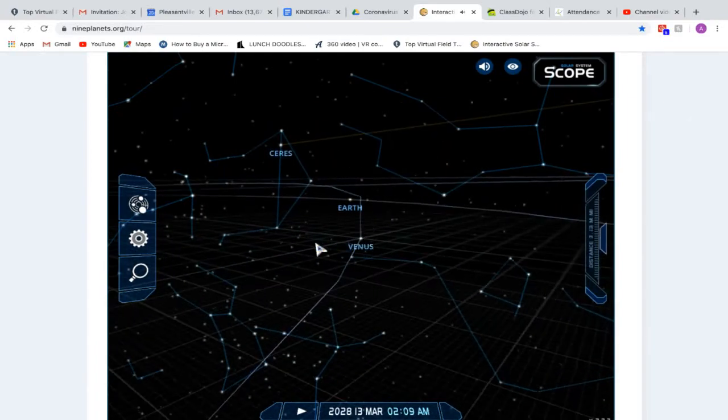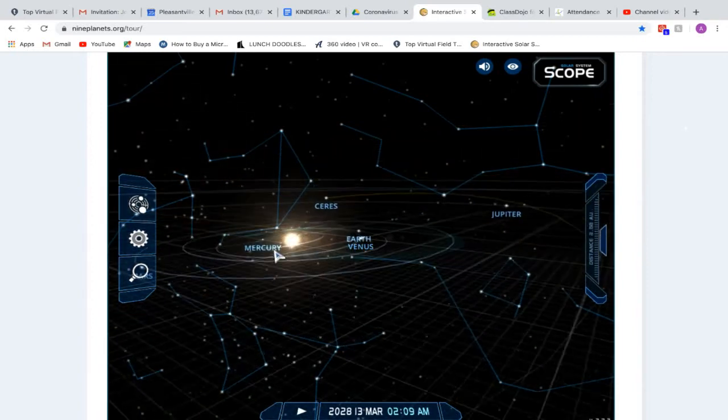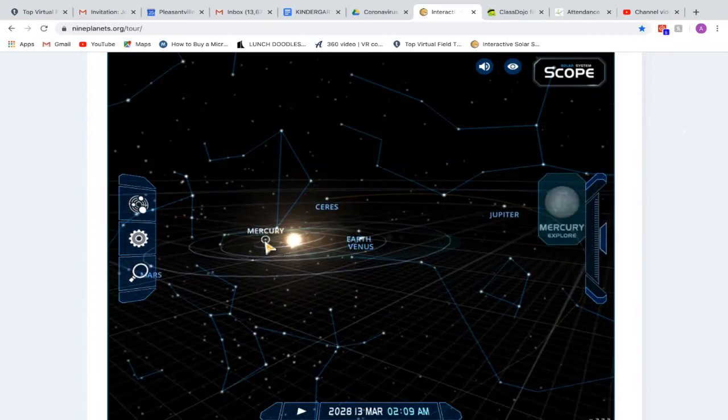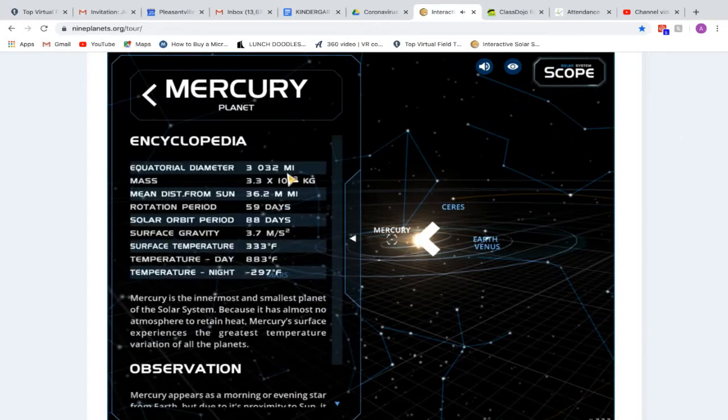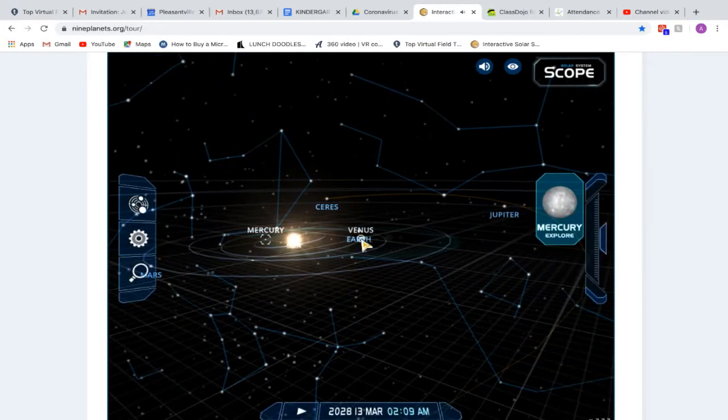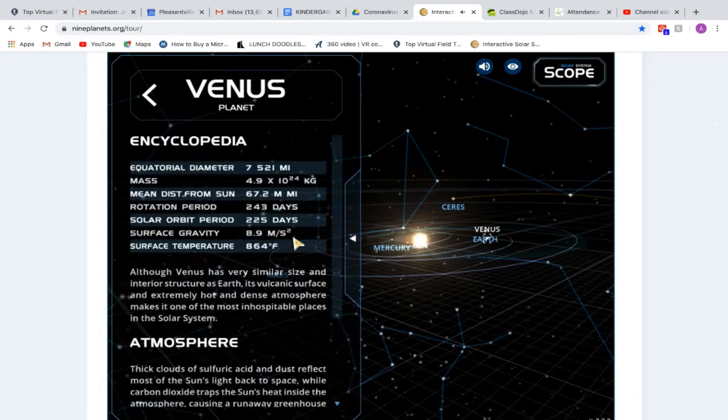Let's go back to Mercury super duper quick. Mercury, how hot were you? I think this might be off a little bit. 883 for Mercury. Venus, it says 864. That's not accurate. So Venus is actually hotter for a couple reasons.